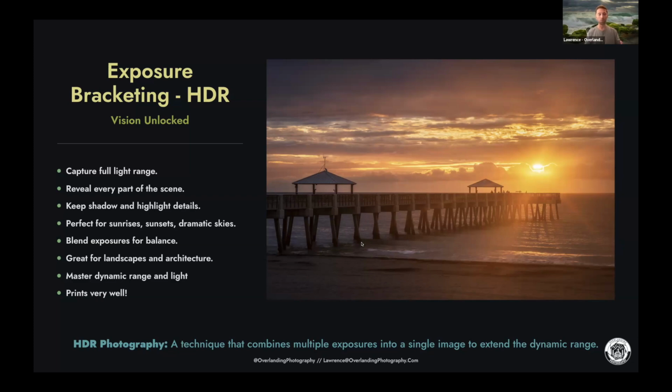So what I do is I take multiple photos and it's changing the shutter speed while keeping the ISO and the aperture consistent. And it's allowing me to capture different ranges of that light. And then I blend them together, which now is pretty easy with Photoshop or Lightroom, and you can manually do it too.